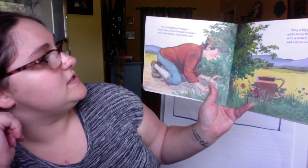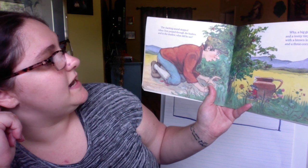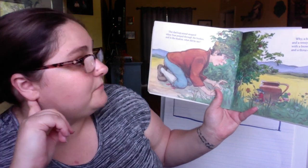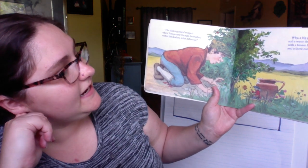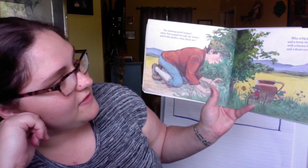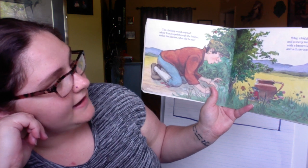The clacking sound stopped when Tom peeped through the bushes, and in the shadow, what did he see? Why, a big gallon pitcher, and a teeny tiny man with a brown leather apron and a three-cornered hat.